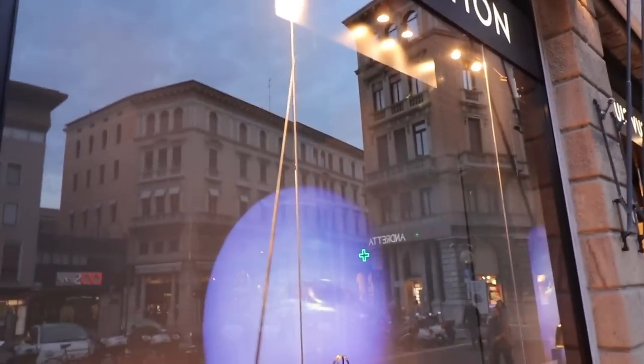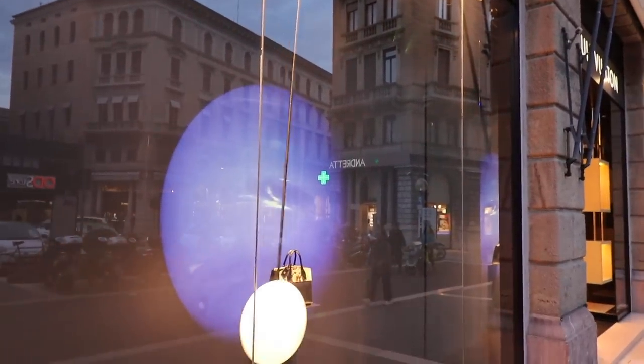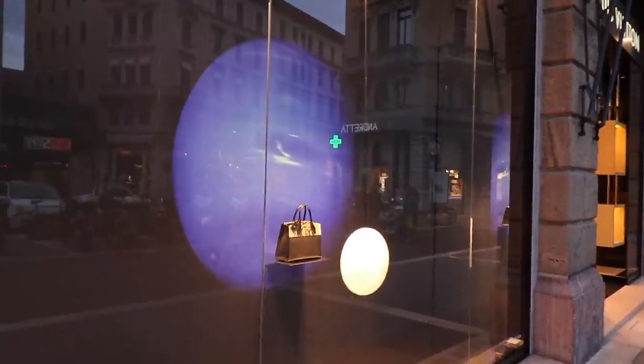Looks like the folks here at Louis Vuitton have been doing their homework about Galileo. Check out their window. That is a pendulum and a photo of Neptune.